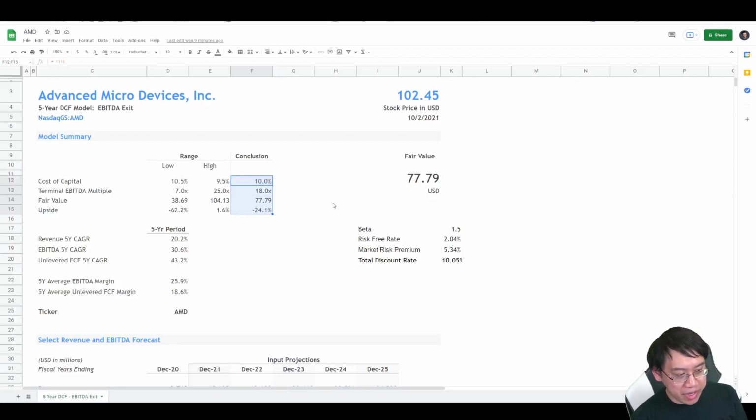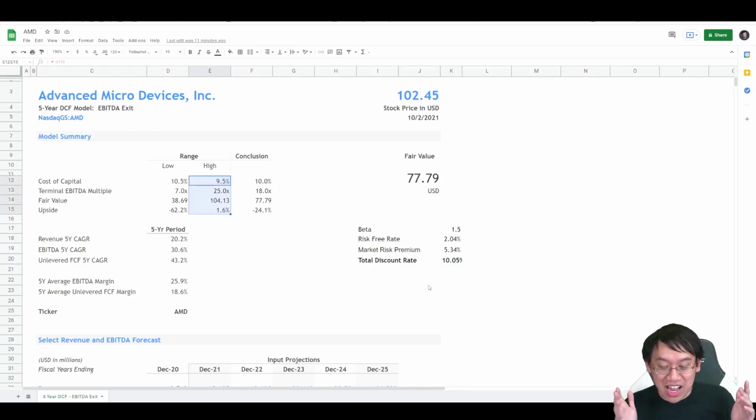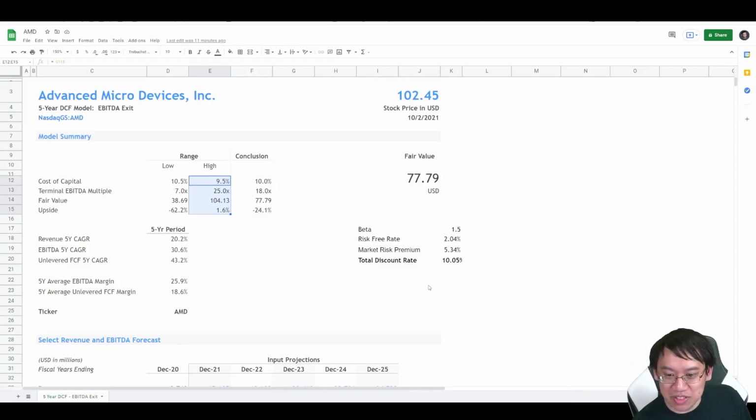I think in 5 years, a fair multiple is 18x for the EBITDA multiple, and it comes out that AMD is 24% overpriced. But I'm certainly not going to short AMD stock, and I'm not going to bet against it, because I can easily see this situation happening, where it's a fair price right now, where it returns 10% a year. But the point is, when you trade at this nosebleed multiple, certainly compared to Intel, you have to really believe in AMD continuing to crush Intel in order to come up with this kind of valuation.